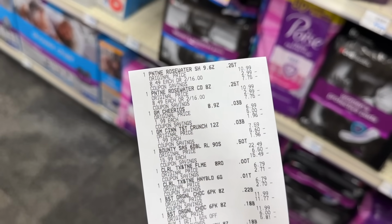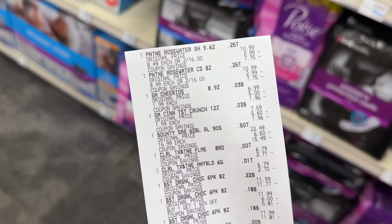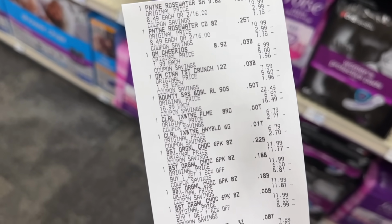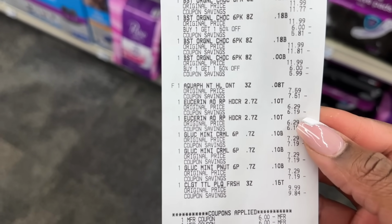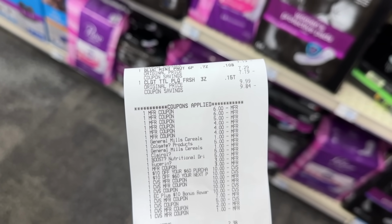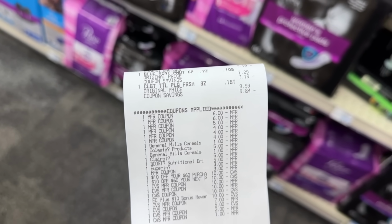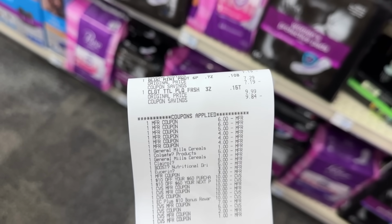So let's go over this receipt for this transaction. Everything went beautifully, you guys. There's our Pantene, our General Mills, our Bounty, our Clairol. There is the Boost. There is the Aquaphor, the Eucerin, the Glucerna. So here are all of the manufacturer coupons that we use at the top. Everything scanned just fine. Now, I did have to go back and add a coupon, and I'll tell you about that in just a second.